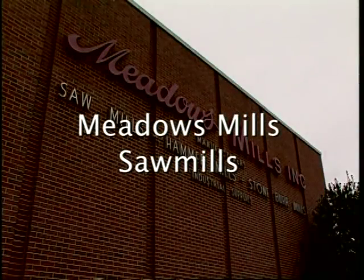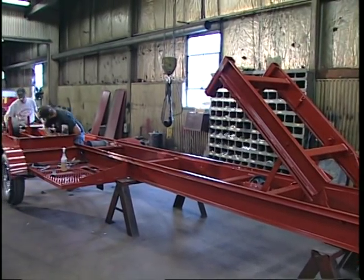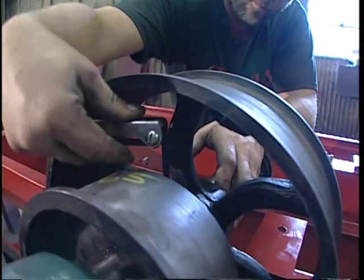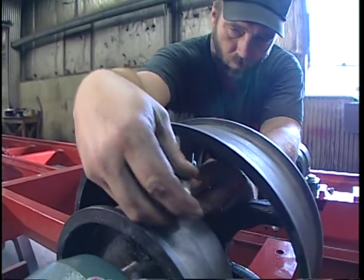In an age of planned obsolescence, Meadows Mills continues the century-old tradition of building sawmills to last forever. We do it with time-tested designs coupled to 21st-century technology. We use the best raw materials available in a job shop environment where every machine is custom-built from start to finish by a skilled craftsperson.